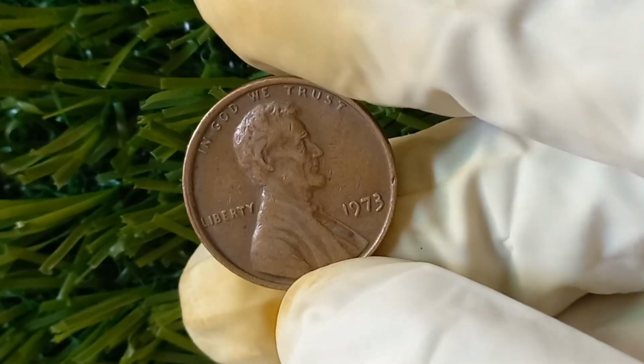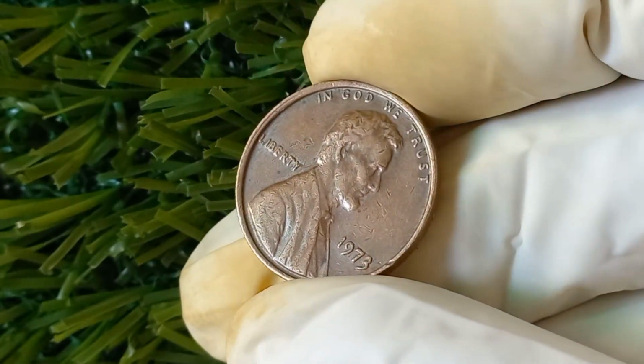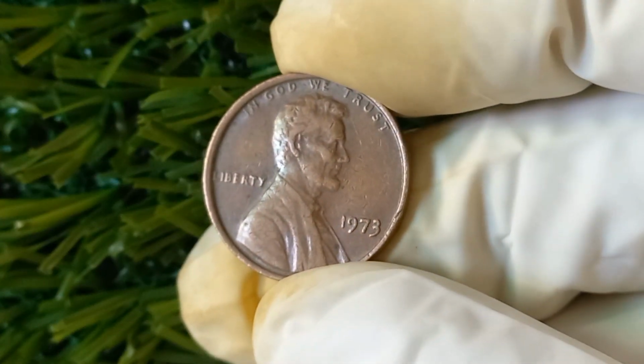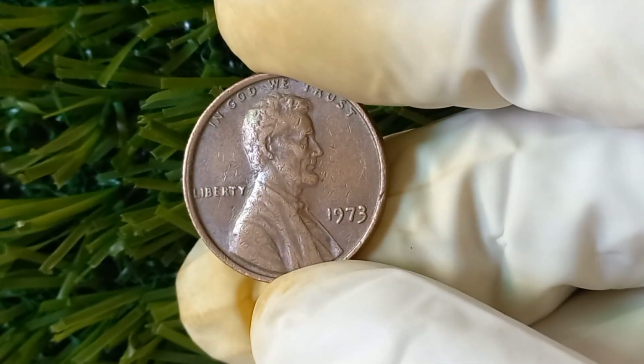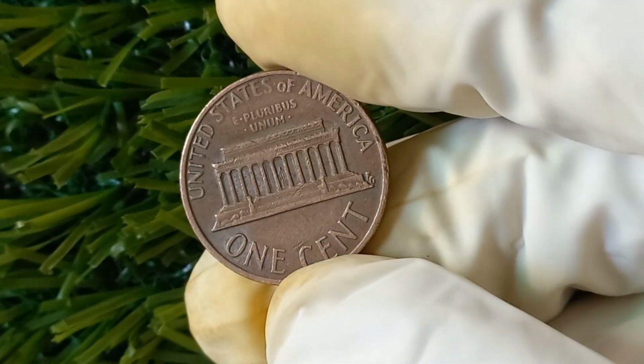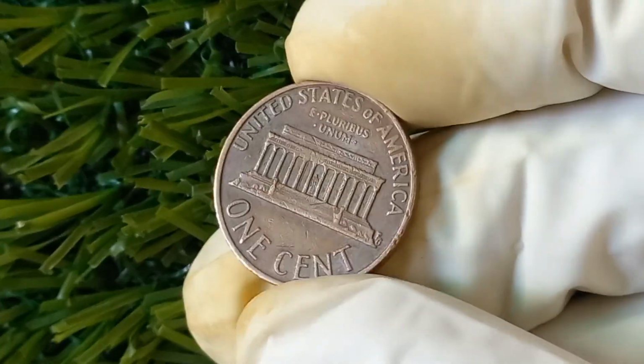Use a magnifying glass to see if there's any doubling on the letters, date, or Lincoln's profile. If it looks crisp, shiny, and almost brand new, you might have something special. If you suspect your penny is worth something, don't guess, take it to a professional coin grader. That's how you unlock the real value.